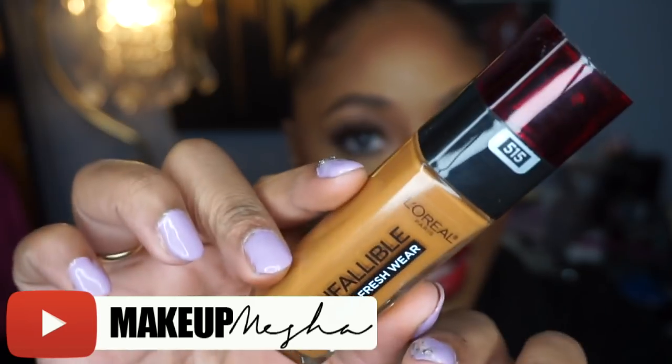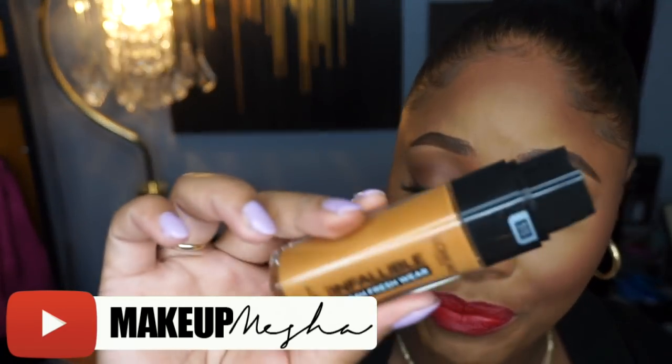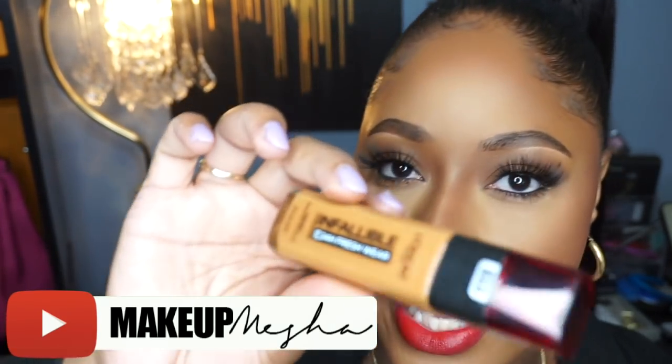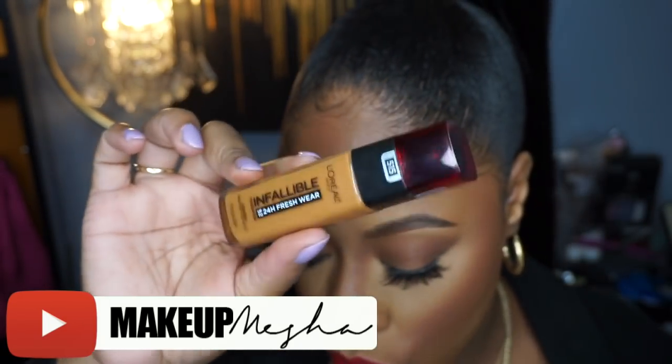And this is by L'Oreal. This is their Infallible 24-hour fresh wear foundation, and I'm all about a foundation that comes in a pump. I'm wearing it in the color 515. I believe this is called Chestnut, but the number is 515. If you're very close and similar to my skin tone, this is the one that I use right here.